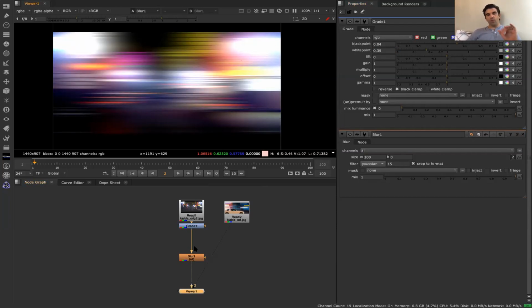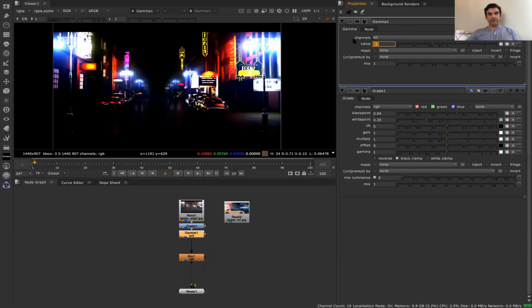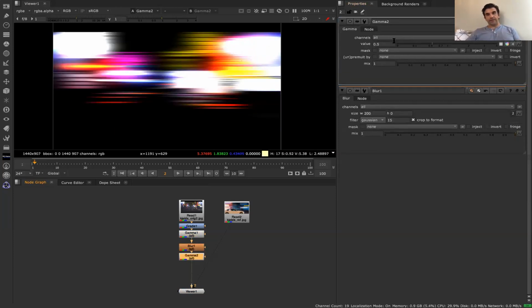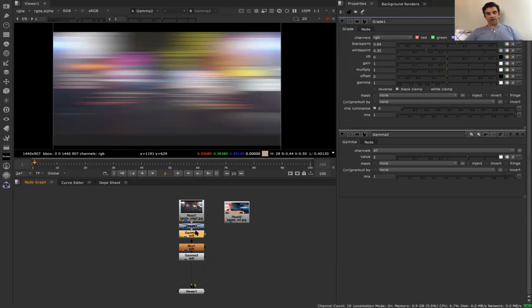The way that you combat that is you'll take a gamma correction. The gamma operator is just a mathematical curve pulling things down. It's non-destructive in that it's just taking pixel values and doing something to them. In this example, we're going to decrease the gamma value by 0.5, then blur this up. After the blur, we're going to take an inverted value, so a value of 2, and put it back on. Let's look at what that does.